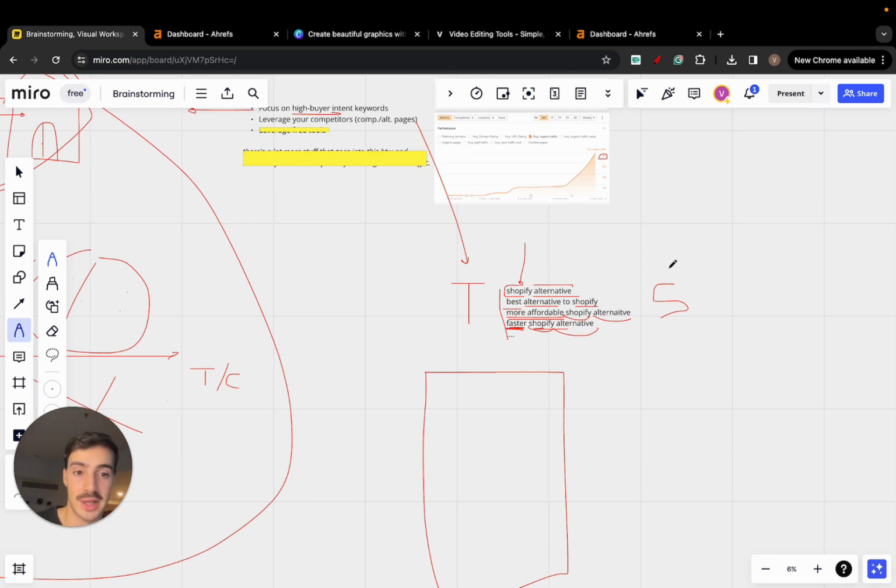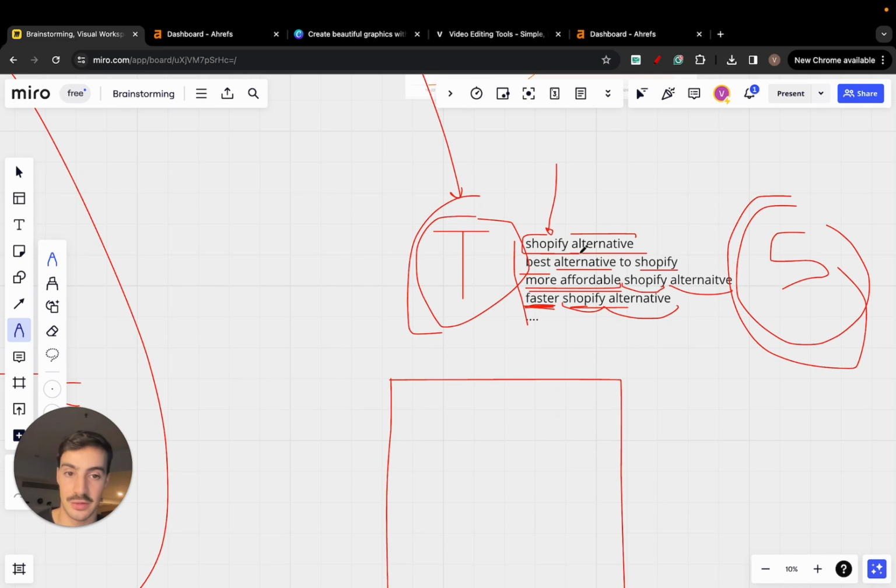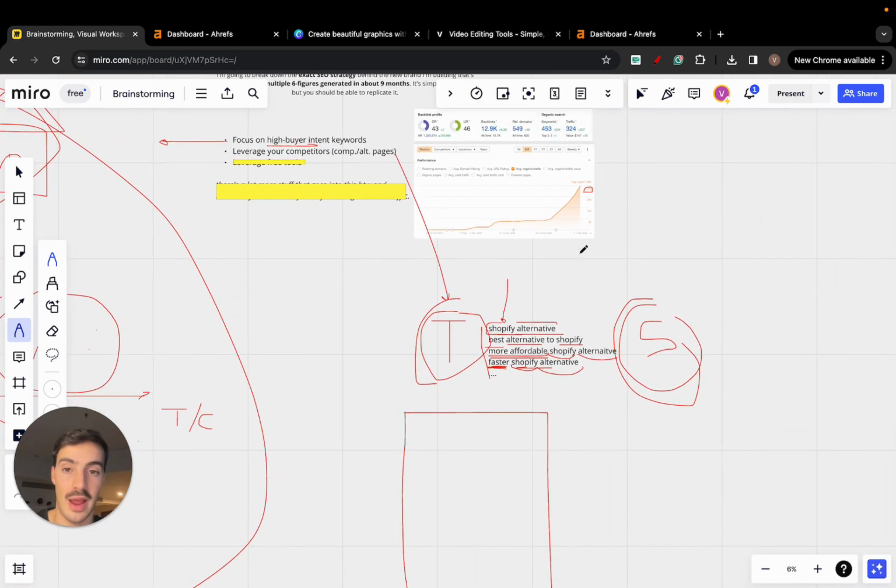Leverage your competitor's brand, because people are aware of who Shopify is, and you might just be a new brand that nobody knows. So leverage their name and the pain points people have using their platform or their business or their service, whatever, to build out pages that bring traffic from people who know this brand to your brand by offering them an alternative. Super powerful, and everyone is doing this.